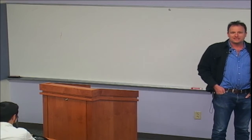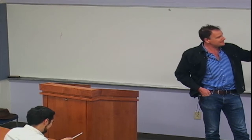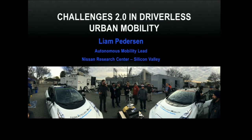So I work at Nissan Sunnyvale Center, and what you have over here, these are two of our test vehicles, two of our autonomous cars. They've actually been tested at NASA Ames, where we did an experiment for CES in 2006 to operate these cars live from the CES stage and operate them past a bunch of interesting things at NASA. And what this really was about was using NASA technology specifically to deal with the really hard challenges in autonomous driving. And that's what I'd like to talk about today.